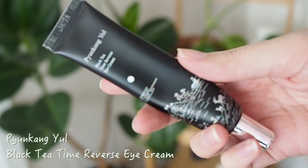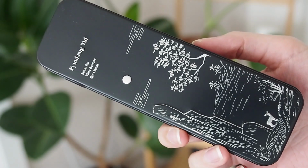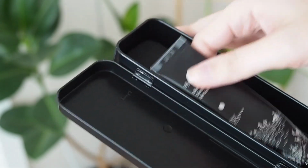Then I am prone to wrinkles around my eyes, and sometimes it gets too dry there. I've been trying out a bunch of different eye creams. So I was using the Purito. They had an eye cream which was pretty good, but recently I got this one from Yes Style. It's the Pyunkang Yul Black Tea Time Reverse Eye Cream, and I like this more than the Purito one. One, the packaging is very pretty, and it comes in a really cute tin that I am gonna have to find a way to reuse.